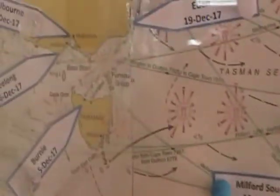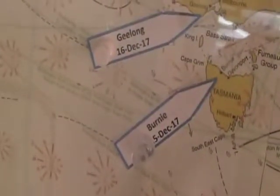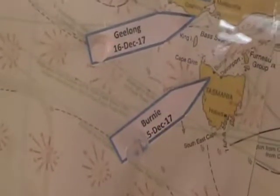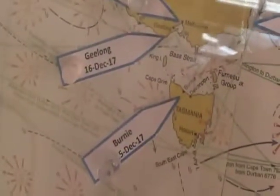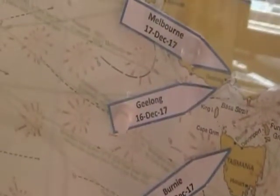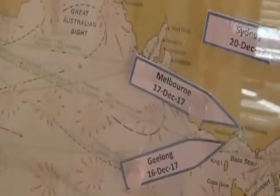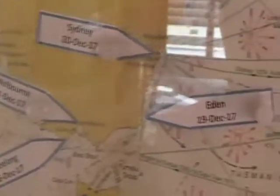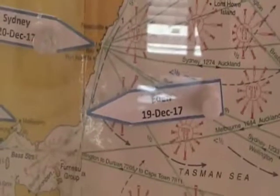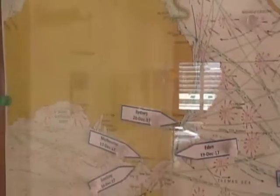Then we go across the Tasmanian Sea. Oops, can't find it, here it is. To Burnie on the 15th of December. That's in Tasmania, a major city, that little island of Tasmania. It's pretty big, actually. And over to Australia on the 16th is Geelong. 17th we're in Melbourne. The 19th we're up in Eden, so we have a sea day there. The 20th we're in Sydney, and we're flying back to San Francisco.